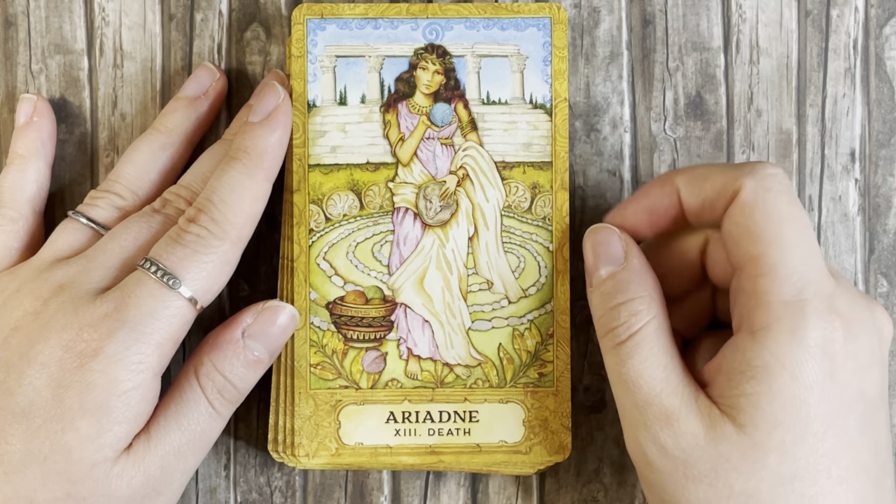Beautiful. All right, Ace of Stones. Gorgeous. Love it. This is the reason why I wanted this deck. These bears in this deck are just so beautiful. They're so beautiful. Two of Stones. Look at this bear. Look. Oh, my heart.